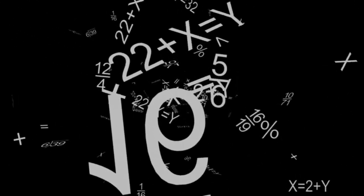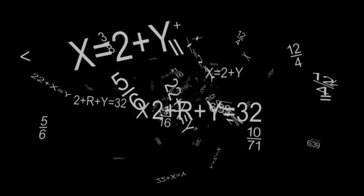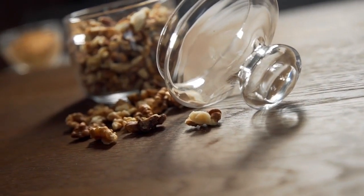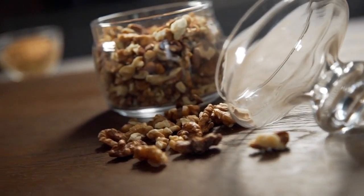Now, let's see how much you've learned with a quick quiz. Quiz. One. Which of these foods is considered an inflammation inducer that may trigger arthritis flares?